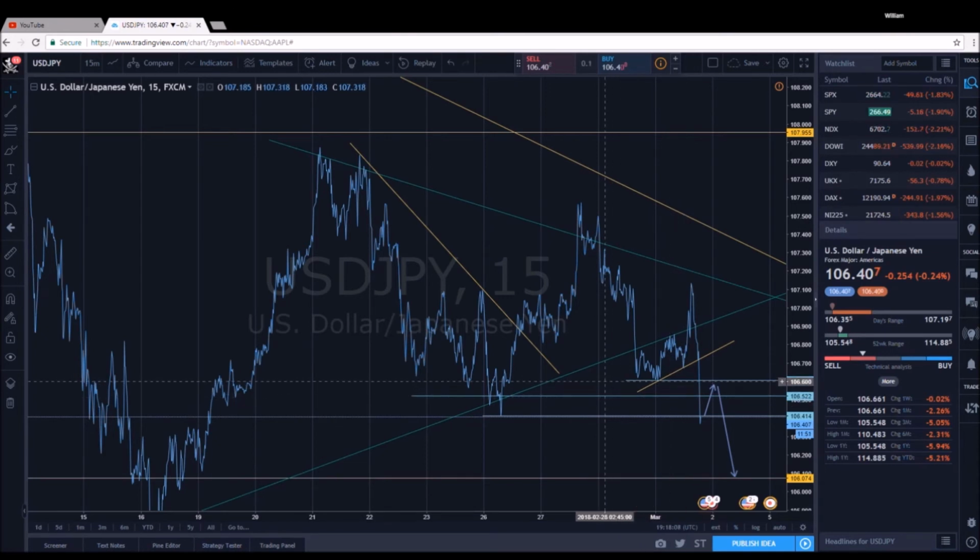We've actually got a break of a bullish wedge on the 4 hour. And I'm looking for it to close strong, hopefully get some retest to this area, possibly even up more to this area. Yeah, what is that? The 106. But I'm gonna wait for the pullback.